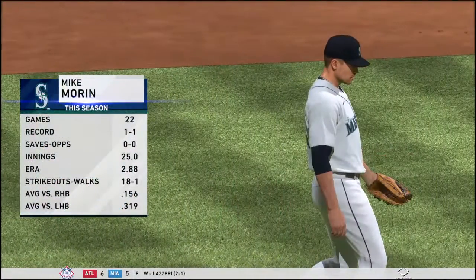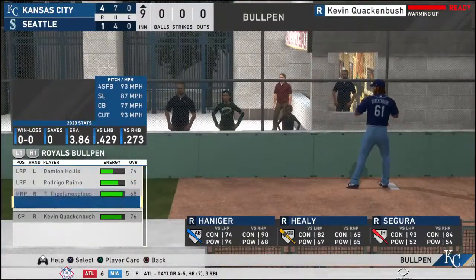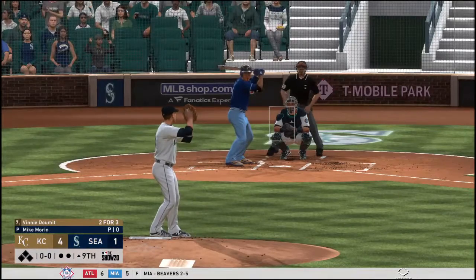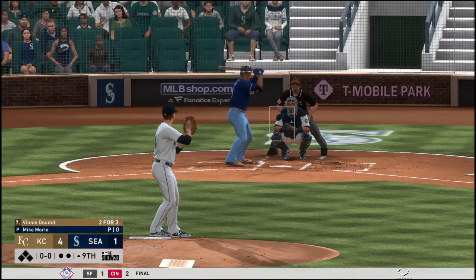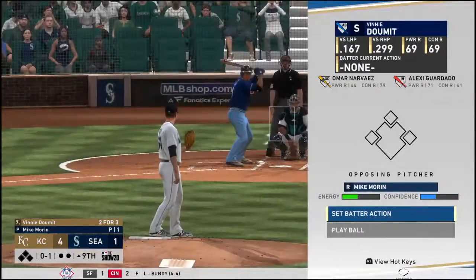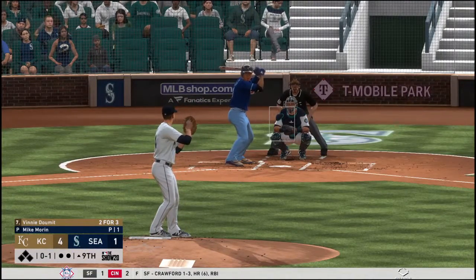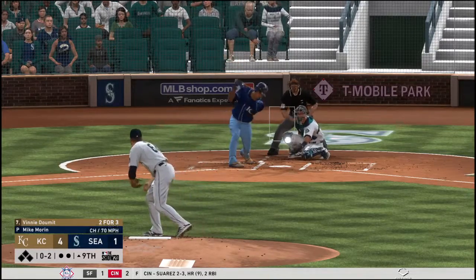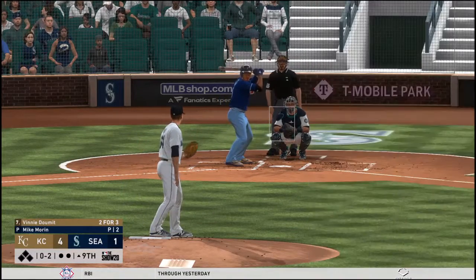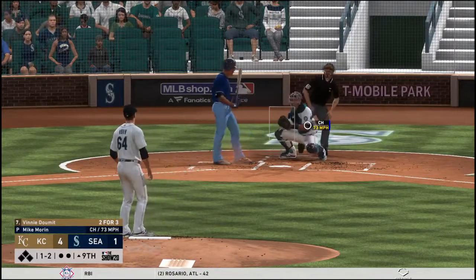Mike Morin enters from the pen to start the 9th inning as he'll try to keep the score right where it is heading to the bottom of the 9th. Here comes the first pitch. Vinny Domit is at the plate here as he quickly finds himself down a strike. It's 0-1. And now a pitch on the way. And he jumps at a changeup, a swing and a miss. And he missed with it. It's 1-2.